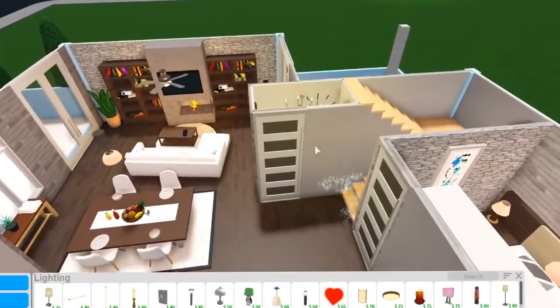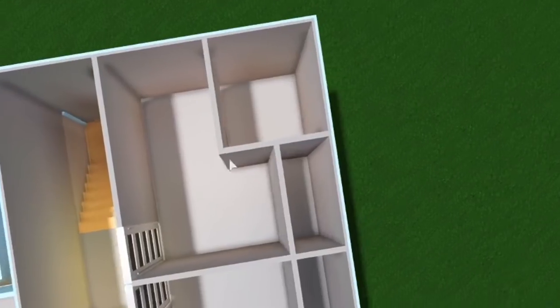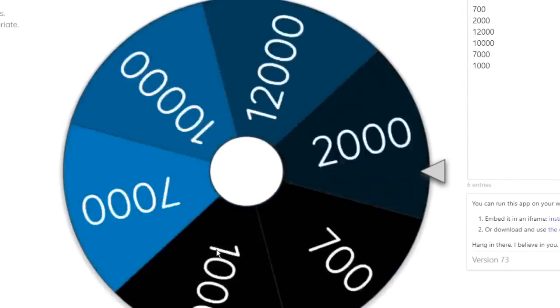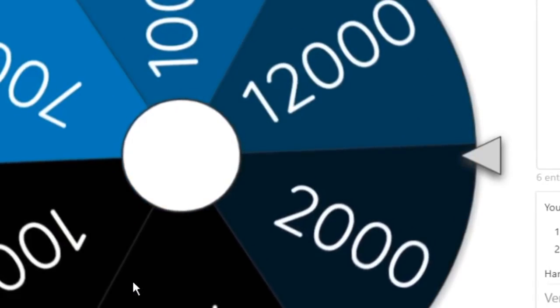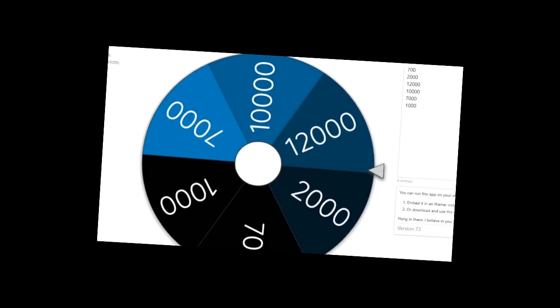All right, let's go to the next area upstairs. Let's work on this bedroom here. And it does have a bathroom next to it. So they are separate. So we're gonna have to use two mystery wheels for these separate rooms. So the bedroom is going to be... Oh, 2,000, not bad. Oh, please, not 12,000. Oh my God, it's 12,000. I'm not even gonna be able to afford anything after this.